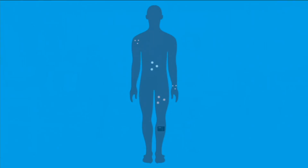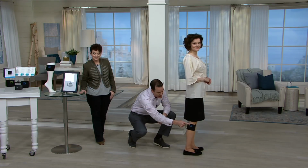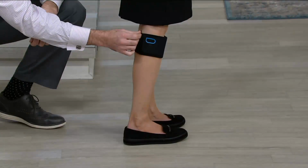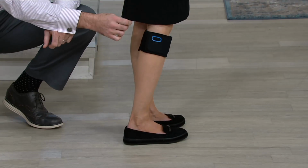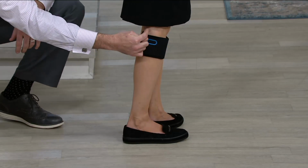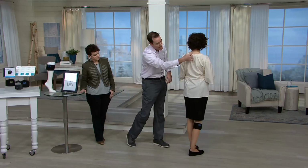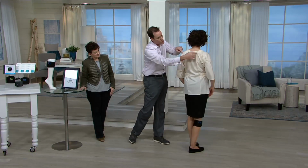And because all of the parts of the body share the central nervous system, by wearing it on the calf, as you can see with Colleen, it creates a high frequency signal that is not uncomfortable. It should not be painful. This should just create a little bit of a tingling, accesses the central nervous system, and then comes up into the body. Anything that comes off of that central nervous system can be affected and helped with this.